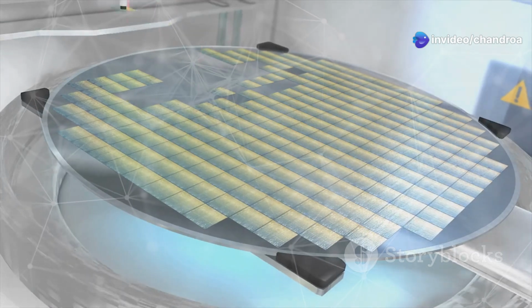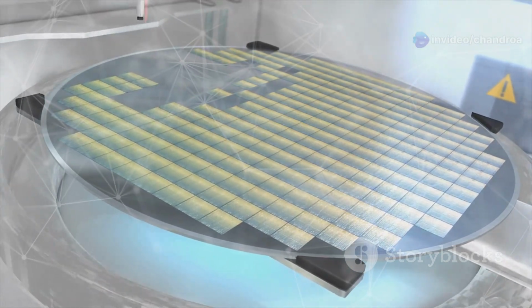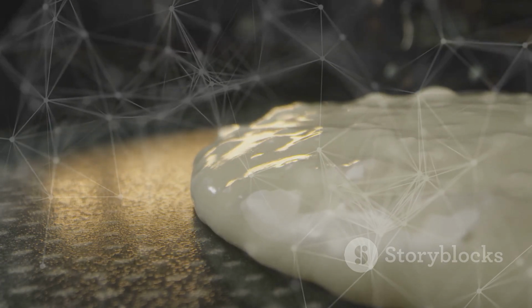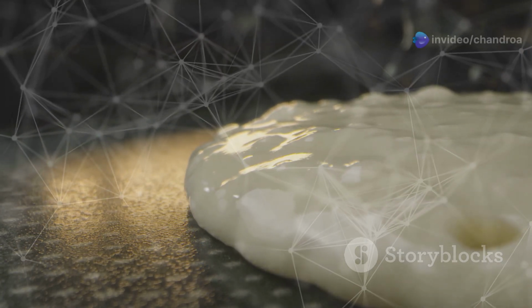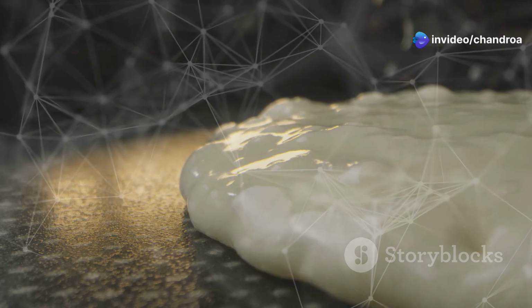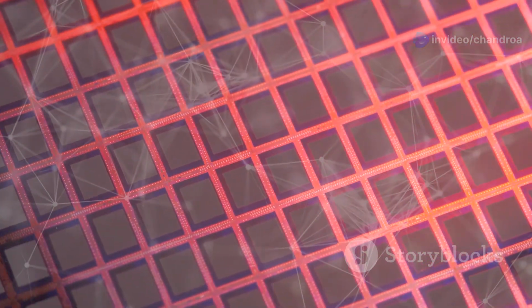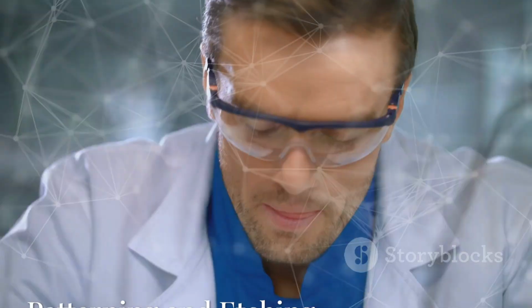This deposition process can be done in several ways, such as sputtering, where atoms of the material are blasted onto the wafer, or chemical vapor deposition, where the material is deposited from a gas. The thickness of this layer is crucial, as it can affect the device's performance. It's like making sure your pancake batter is just the right consistency. Too thick and it won't cook evenly, too thin and it'll be too crispy. Now that we've got our base layer, let's move on to the really exciting part, shaping the material into the desired structures.